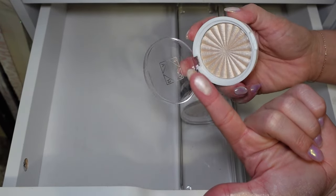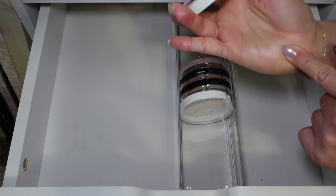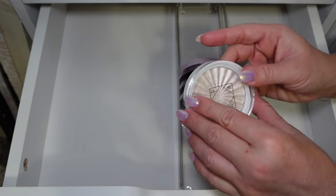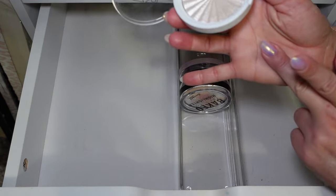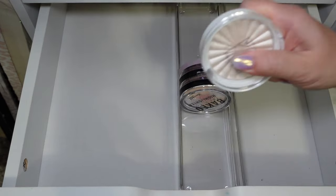It's very pale though. I think I'm gonna get rid of this one. And then Glazed Donut. This one is Nikki Tutorials collab. You know you can't get rid of this one. Like, look how icy white. And it looks good on like any skin tone. I'm gonna keep this one.